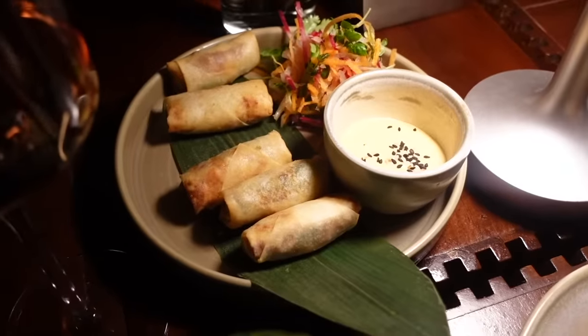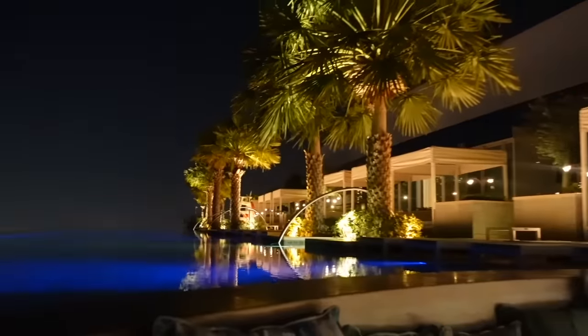I think we're gonna be sick of sushi by the end of this trip. And then we've got some spring rolls as well. Guys, take in the views though. This is just so gorgeous. Absolutely gorgeous. Wow.